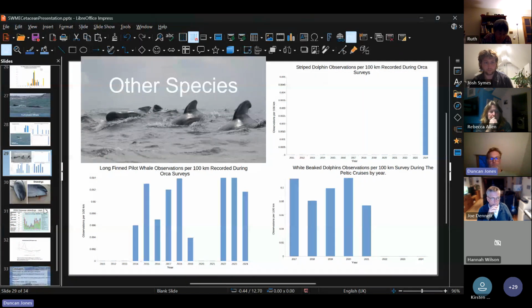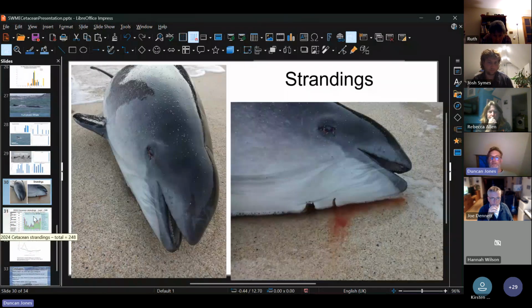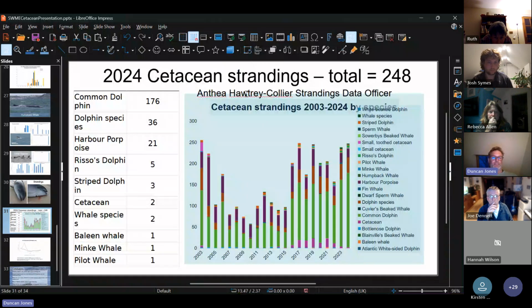Onto strandings. So this is data directly from Anthea, the strandings data officer, from her presentation. This on the left is this year's strandings numbers, and you can see common dolphins and harbour porpoises are always the most consistently stranded animals. I think we're starting to see more Risso's dolphins stranding, and that's likely to have got more around. And then you can see common dolphins make up this big chunk of the bars, the strandings compared to all other species, and the porpoises this brown patch and then other species mixing above. But strandings rates for the southwest are still high, and the southwest has, I think, the highest strandings rate in the country, and certainly the highest bycatch rate in the country.